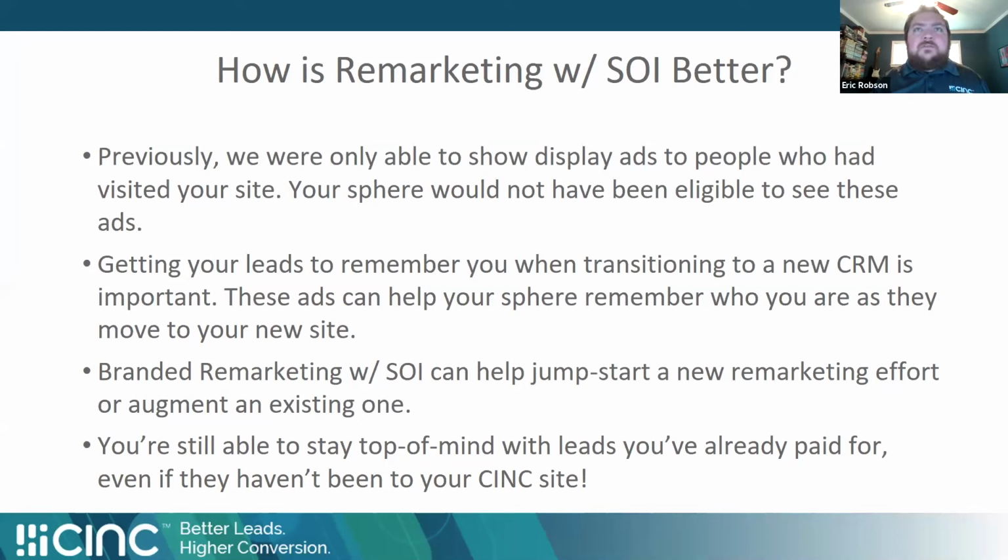But now with the Sphere of Influence database matching service that we have, we're able to give people a jumping off point when they're new to the platform to be able to advertise to people that they already have a working relationship with, and then sort of migrate them into a more traditional branded remarketing service.